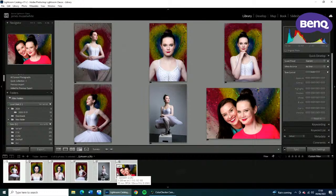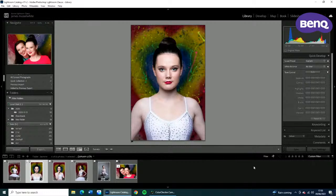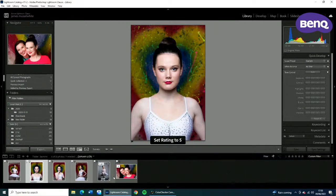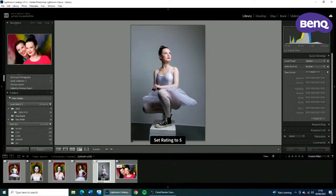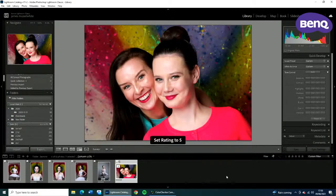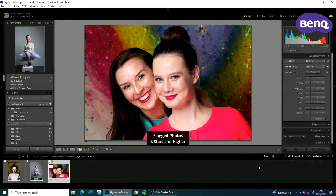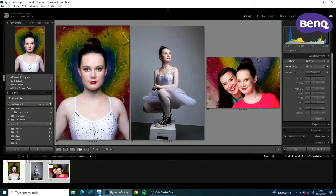So these are the five here. We're going to be looking at these. I think the three we're going to process, though, are going to be this one. So we'll give this one a five by pressing the number five on our keyboard. This one, we'll press five. And this one, we'll press five. So now I can come over here on my star rating and hit the fives. And now it's showing me just flags and just my five star pictures.